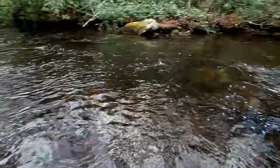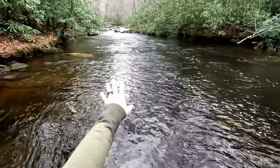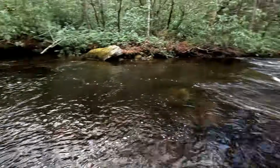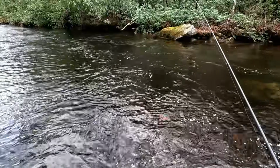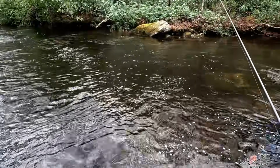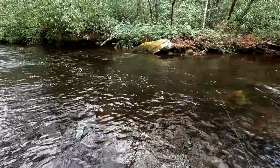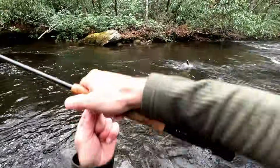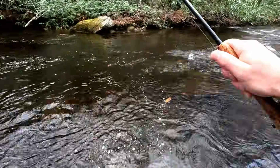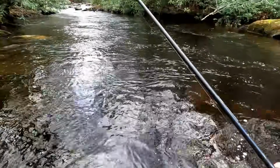You'll see we haven't even really touched this pool yet. You definitely don't want to cherry pick and go to the best looking spot right away, especially in a hole like this. It's deep enough to hold fish all the way back here. A lot of times, especially in cooler temps, cooler conditions, a lot of fish will sit in the tail outs. So you really want to take your time and not just work to the best part of the run, but really work from back to front. Just look how many fish I picked up here, and I've barely stepped foot in this pool.